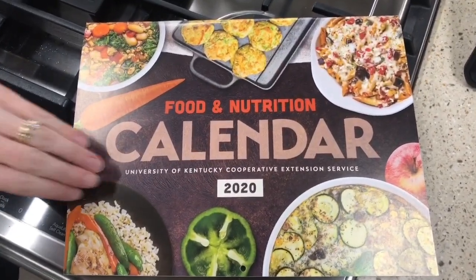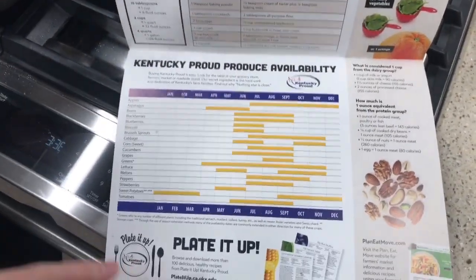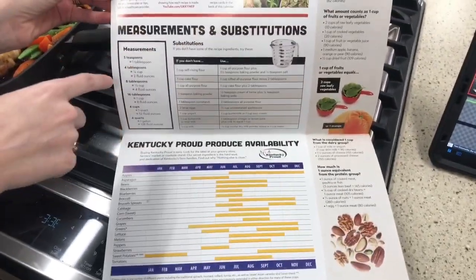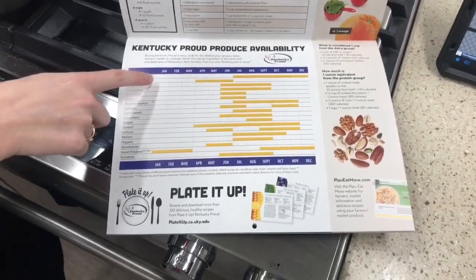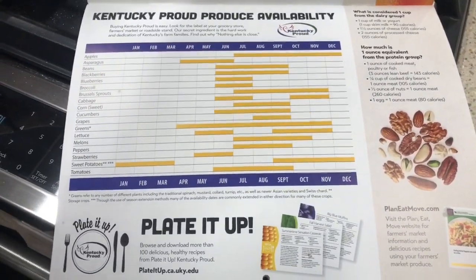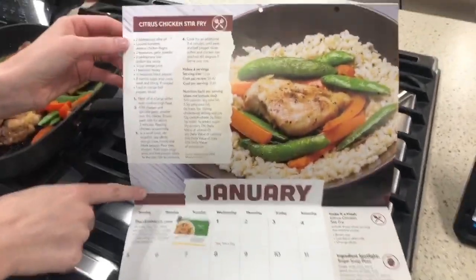No. So the food and nutrition calendar for 2020, and this is the January recipe? Yeah. So, I like that. You got the measurements and substitutions. So we've got portion size up here, measurements and substitutions. If you find yourself out of something, you can look here. This is what's available in Kentucky, what time of year.